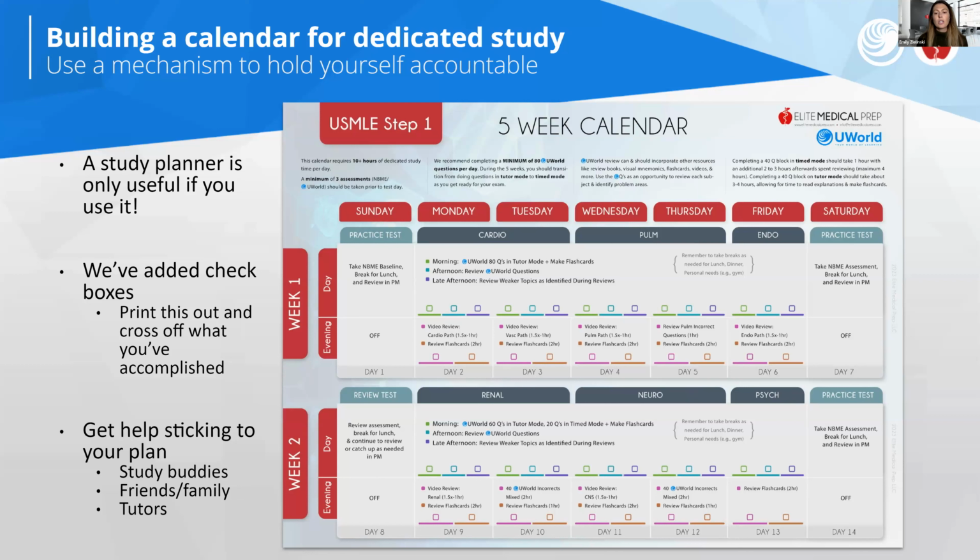And then, make sure that you take time each day to do important things like eating, sleeping, exercise, going for a walk, whatever you need to maintain your good mental health and energy throughout this 5-week period.